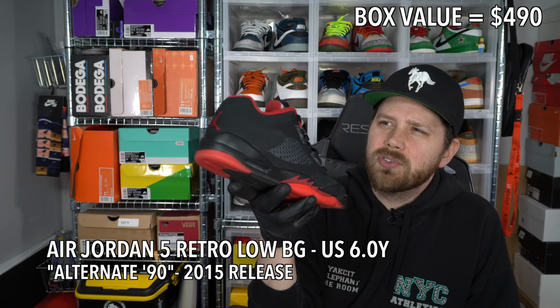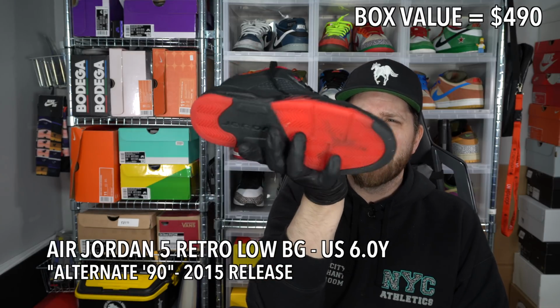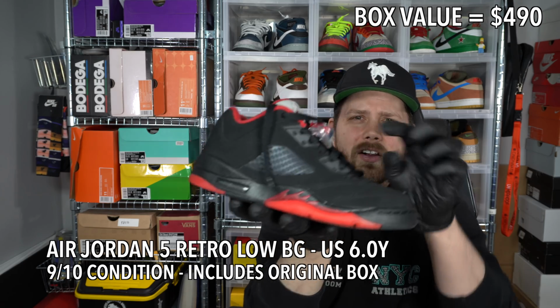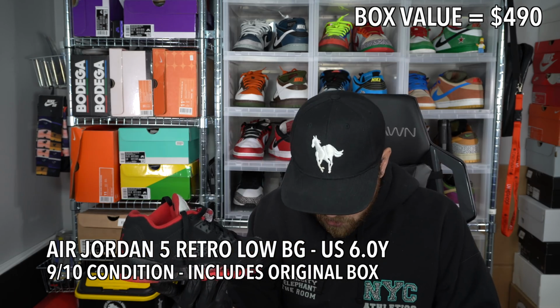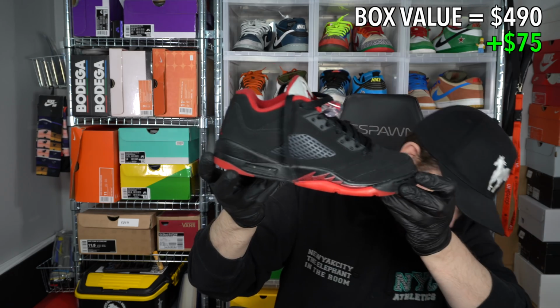6 youth Jordan 5 Retro Low. These are very lightly worn as well. I think these are the alternate Jordan 5 lows. Some insole wear. Pretty decent shape overall. The outsoles are in really good shape. I mean, they don't look worn very much at all. There are lace locks on both shoes. There's been a Jordan sticker in there too, so can't complain about that. There you go. What is this, 6 youth?